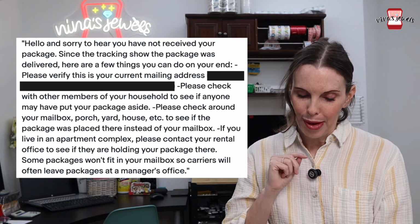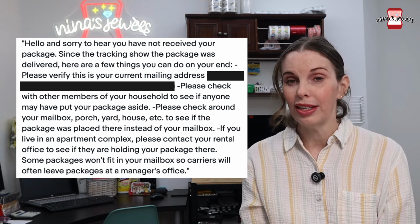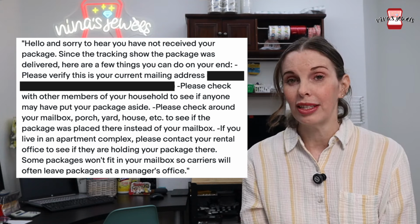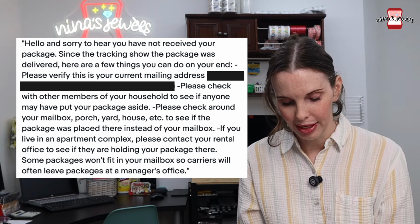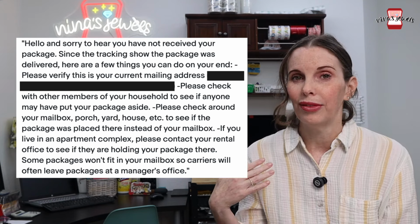Please check around your mailbox, porch, yard, house, etc. to see if the package was placed there instead of your mailbox. If you live in an apartment complex, please contact your rental office to see if the package was left there, because sometimes if they have a small mailbox and the package won't fit in there, the carriers will leave it at the manager's office instead. So we always say that.